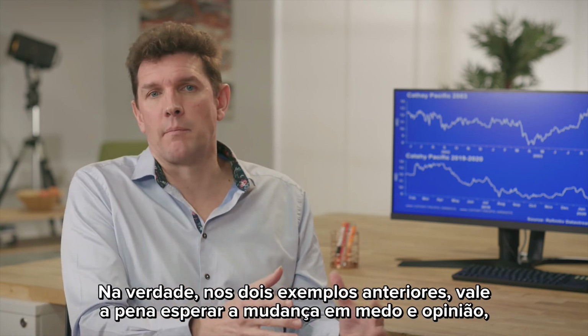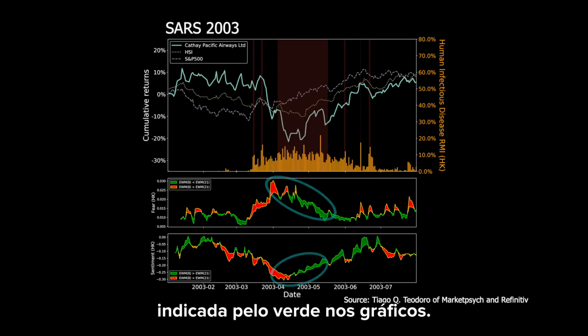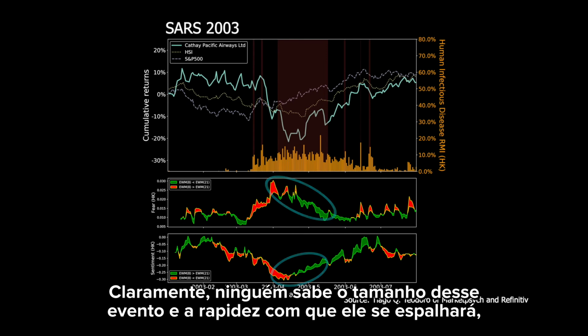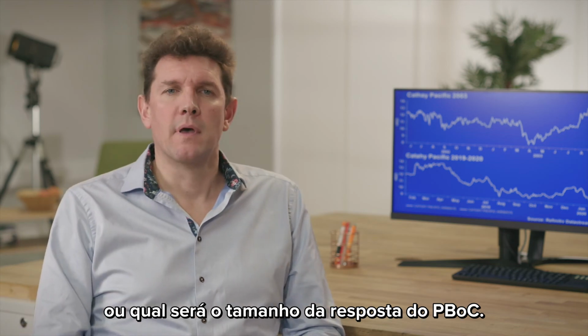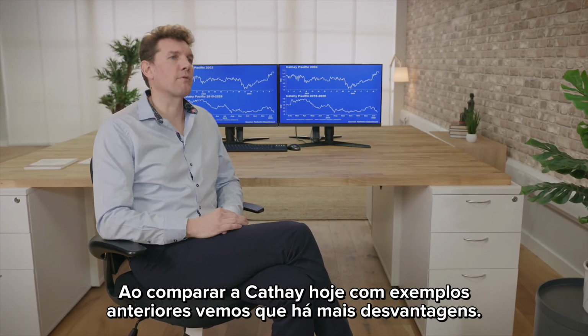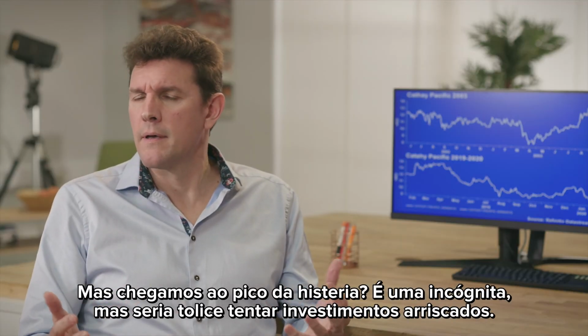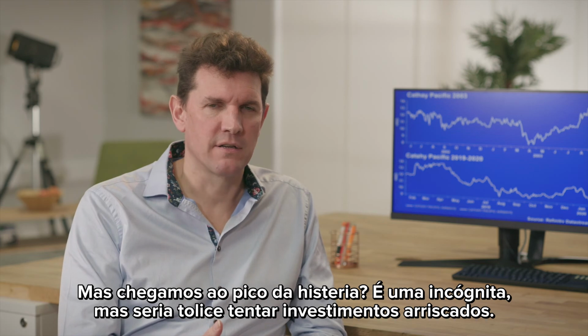Indeed, on both previous examples, it was worth waiting for the turn in fear and sentiment, indicated by flipping into green on those charts. Now, whilst you may have missed the exact bottom in the stocks, you would still have participated in the upside. Clearly, no one knows how big this event will become and how quickly it will spread, or what will be the size of the response from the PBOC. Comparing Cathay today to previous examples suggests there is more downside. But have we reached peak hysteria? It's anyone's guess, but it would be foolish to try and catch the falling knife.